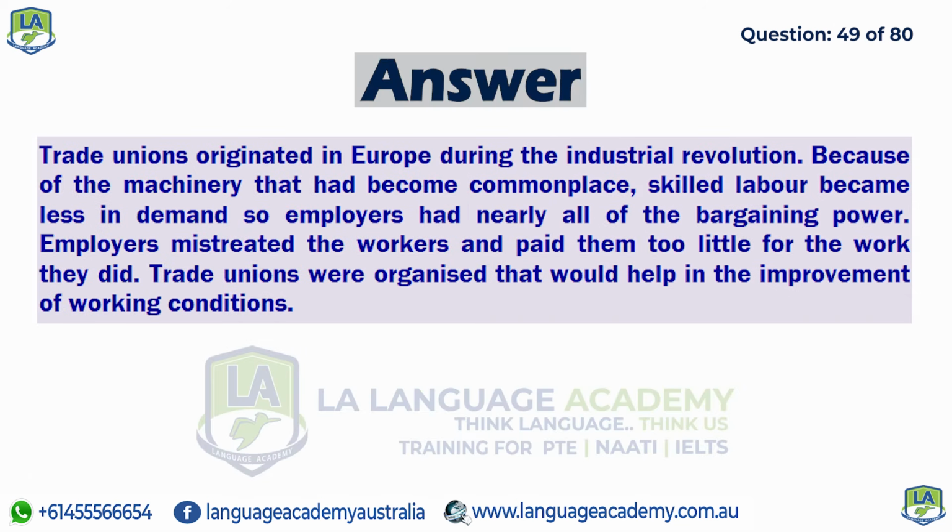Trade unions originated in Europe during the Industrial Revolution. Because of the machinery that had become commonplace, skilled labor became less in demand, so employers had nearly all of the bargaining power. Employers mistreated the workers and paid them too little for the work they did. Trade unions were organized that would help in the improvement of working conditions.